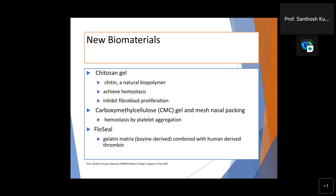Chitosan gel, again new material, and I am seeing Facebook ads for this chitosan gel. It is made up of chitin. Chitin is nothing but the outer hard layer of the insect. You know, you have the insects, their outer hard layer is made up of chitin. That's what a cockroach is made up of. So this is a natural biopolymer. It achieves hemostasis and inhibits fibroblast proliferation. So a gel made up of that substance is called chitosan gel. Basic use is preventing excessive blood loss and achieving hemostasis.